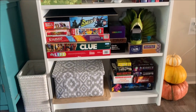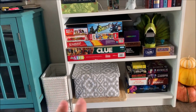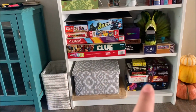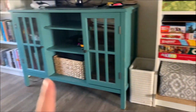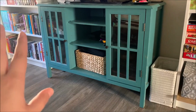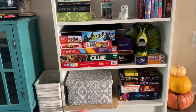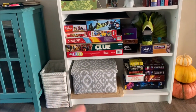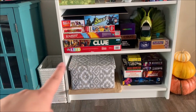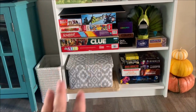And then down here, what we did was basically just combine the craft section and the game boards. And I like this a lot better. Before, I had the craft section spilling over there, and it just looked a little disjointed, so I like having these two shelves dedicated to just things other than books. So this little area here is crafts, and then this is game boards and other card games and things like that.